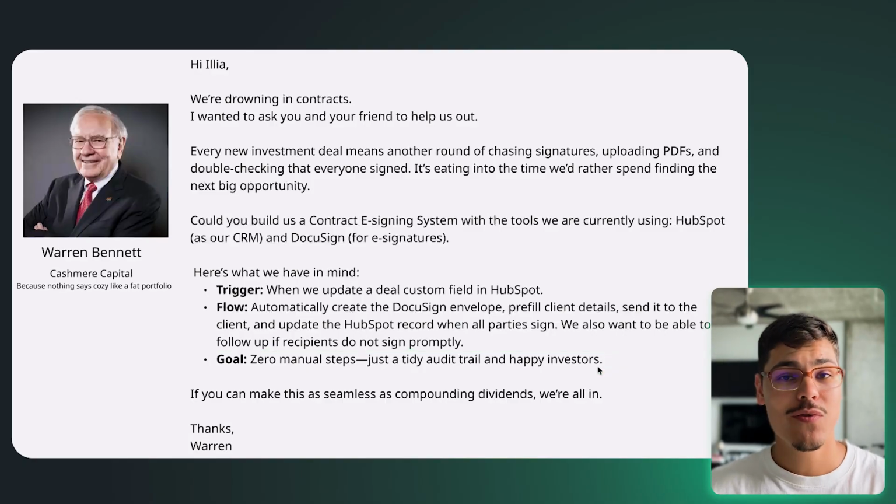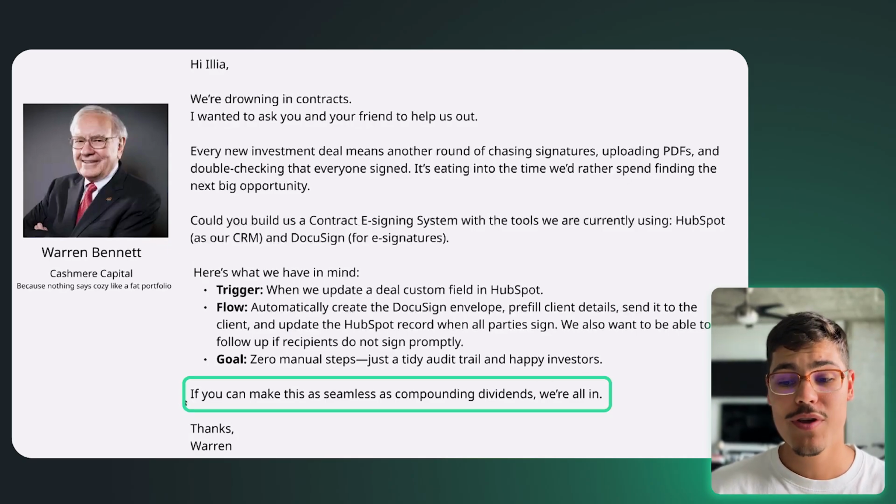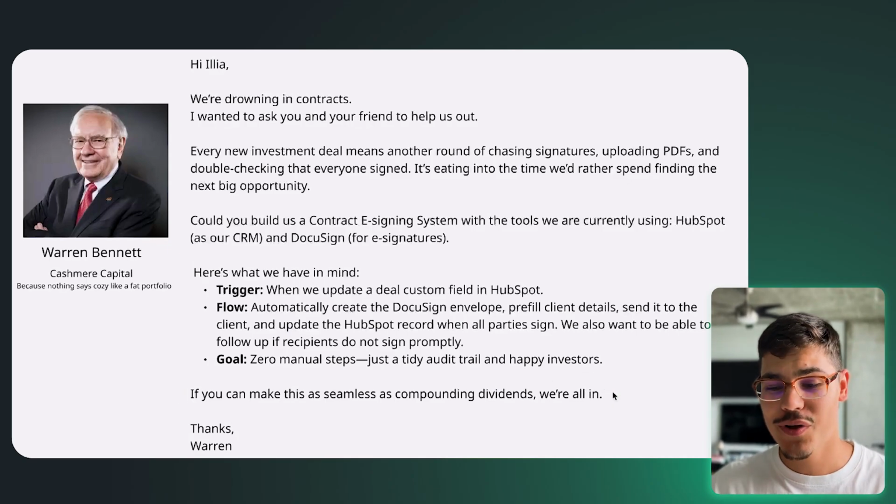All right, so I think we can help with this, Warren and his team. He also said, if you can make this as seamless as compounding dividends, we're all in. So let's try to build the system as seamless as compounding dividends. I know you're as excited as I am, because I know we're gonna build a very cool system together with you for Warren and his team, and it's gonna work excellent.